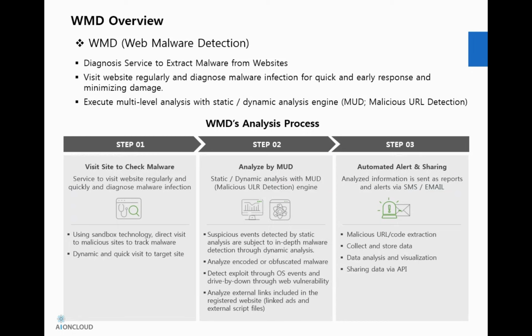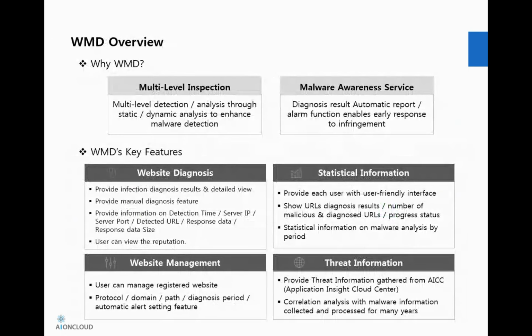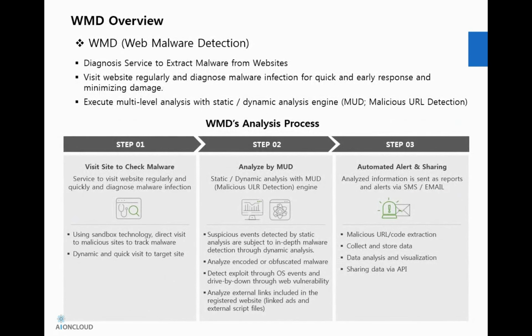WMD itself is a client, and it goes to your web pages. And suppose one of your web pages is malicious, and WMD visits the malicious page, then this WMD is actually infected with this malware and alerts you that the page is malicious. In other words, WMD sacrifices itself to let you know you are in danger, so you can see how kind WMD is.